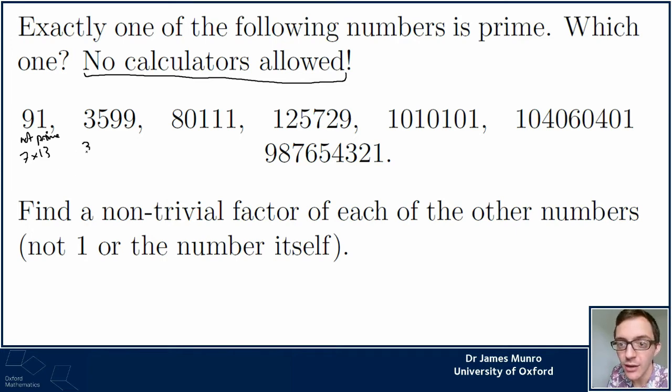Something that I thought you might spot is that this is one less than 3,600, which, you've got to be quite brave to write something like that down, because it doesn't feel like you've made progress at all. It kind of looks really silly. But actually, the reason I've written it like that is because I'm thinking about writing it as 60 squared minus 1 squared. So then it's 60 minus 1 times 60 plus 1, which is 59 times 61. So this is not prime either.